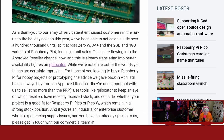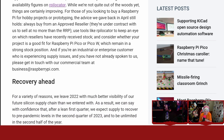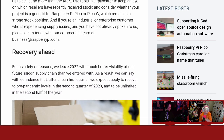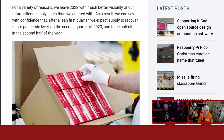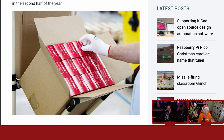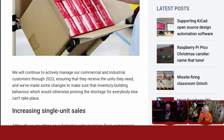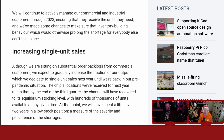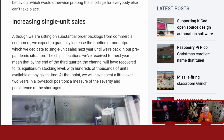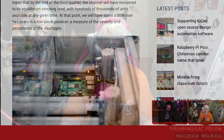But they expect supply to recover to pre-pandemic levels in the second quarter of 2023. Thank goodness. And to be unlimited in the second half of the year. Eben Upton in his article states, although we are sitting on substantial order backlogs from commercial customers, we expect to gradually increase the fraction of our output which we dedicate to single unit sales next year until we're back in our pre-pandemic situation.